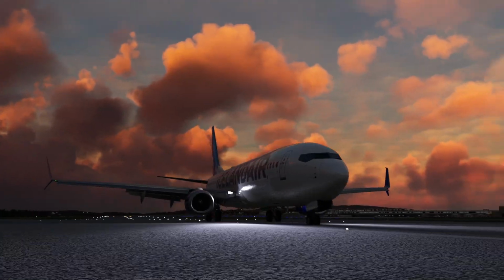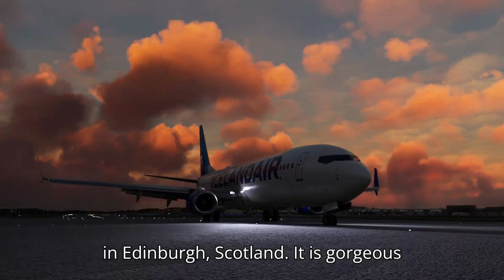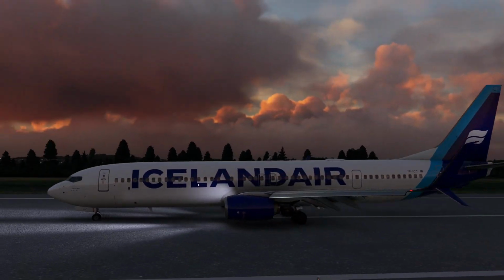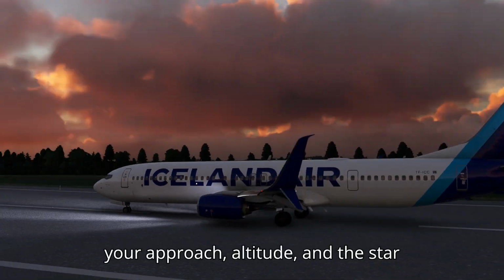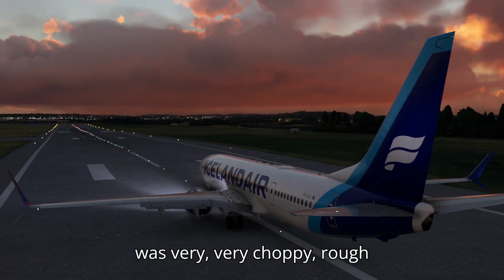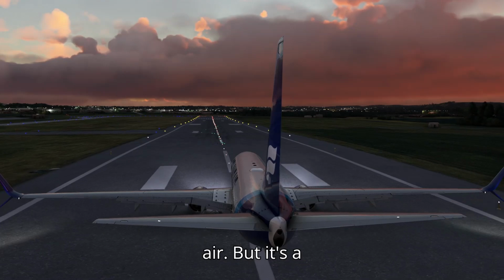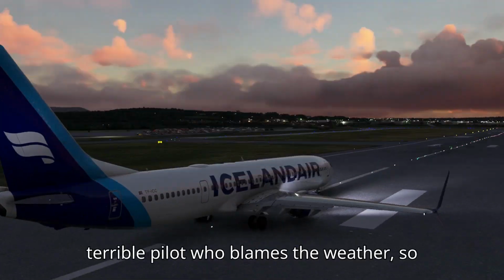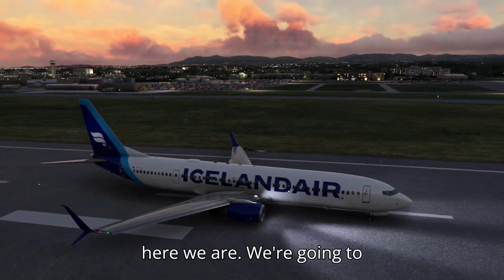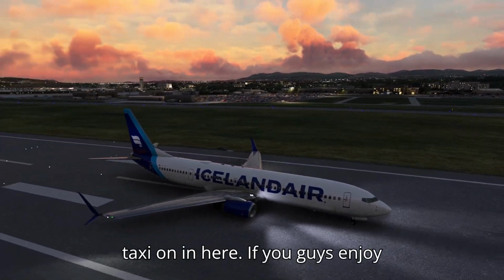Here we are in Edinburgh, Scotland. It is gorgeous weather. However, your approach altitude and the STAR was very, very choppy, rough air. But it's a terrible pilot who blames the weather, so here we are. We're gonna taxi on in here.